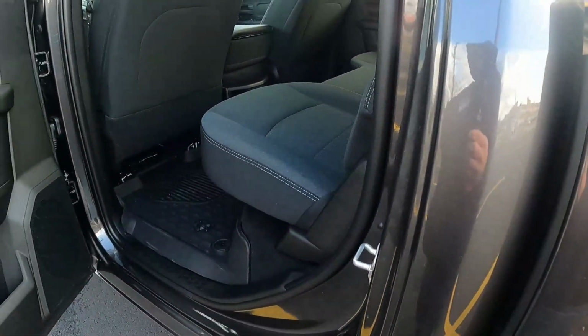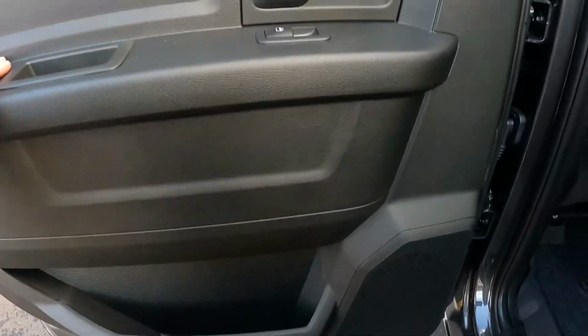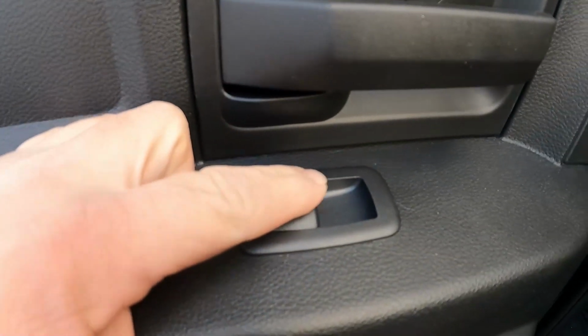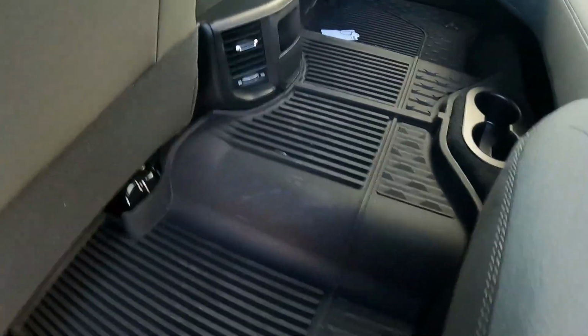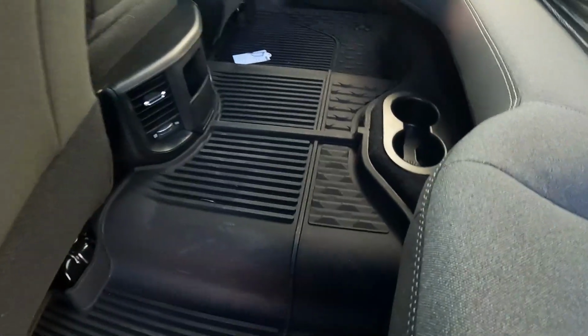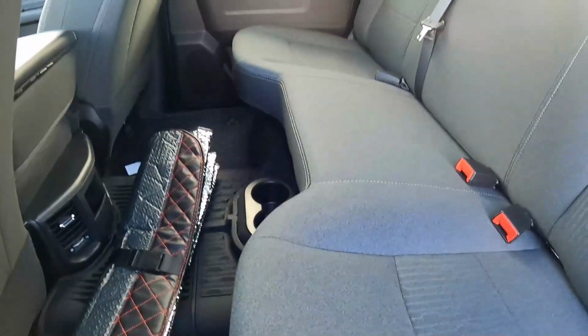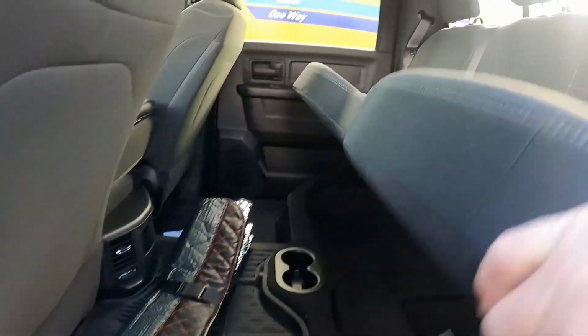Show you the back seat. These are full doors. It's what they call a crew cab. Very basic in the back. Power windows back here. It came with the rubber mats with the logo. Absolutely beautiful. What I wanted. Cup holders there. Has that new smell still. It's just so much room back here, and these seats are laid back.